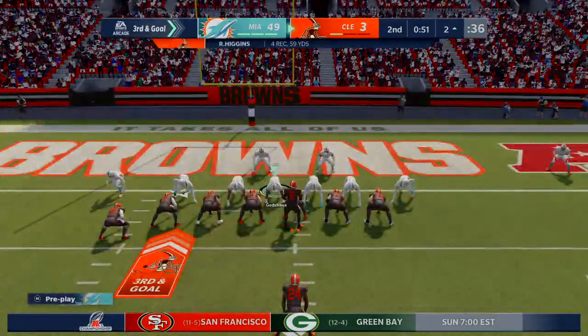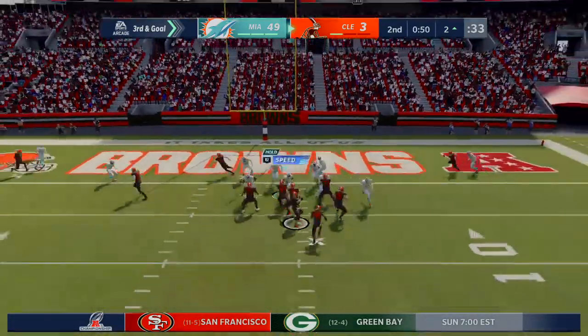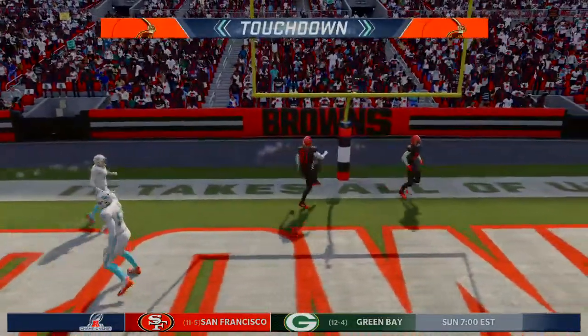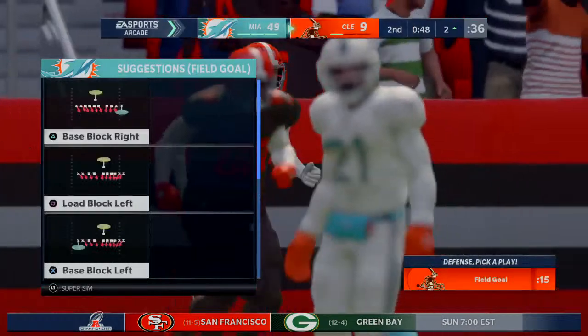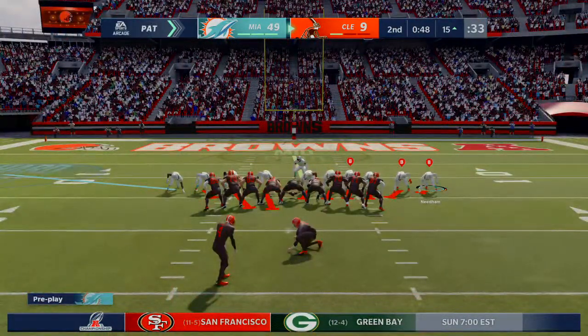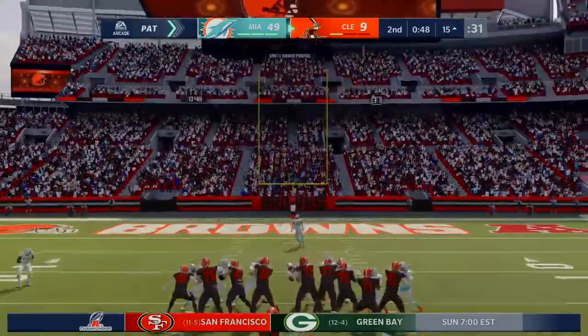3rd and goal, trying to make that scoreboard at least a little more respectable. Here's Mayfield. And that's going to be caught for a Browns touchdown. Austin Hooper there to make the grab. And the Browns able to get this one back to within at least some measure of respectability.